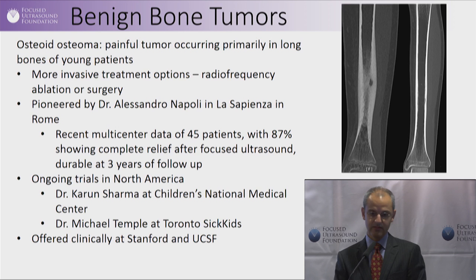And you can see on the images here the before and after in the shin of a young person, in the tibia there. You can see the central radiolucent spot there is the nidus of the tumor, all that exuberant bone reaction around it, the inflammatory reaction that has occurred. And then you can see a 3-year follow-up there. The bone is basically normalized after his quick treatment.